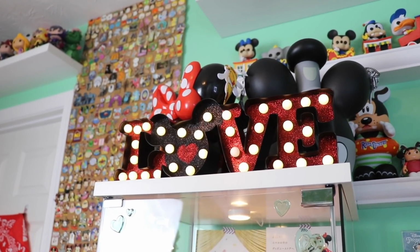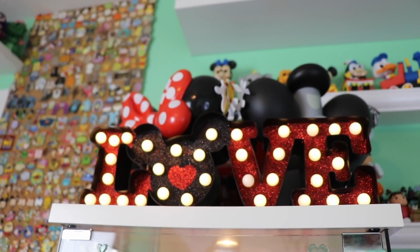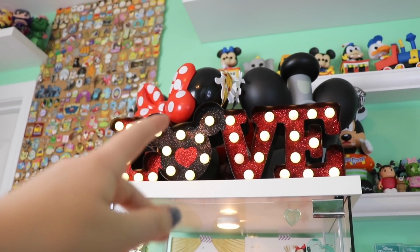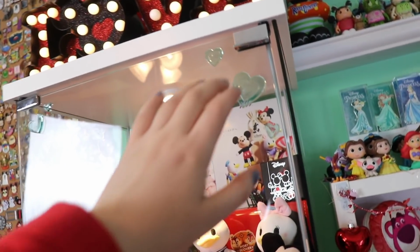I completely forgot to turn on my little love Mickey sign. I think it's just so adorable. I forget to turn it on. I kind of wish it was on a remote or something, but you have to flip the switch. It's hidden on the back. It just looks so very cutesy.